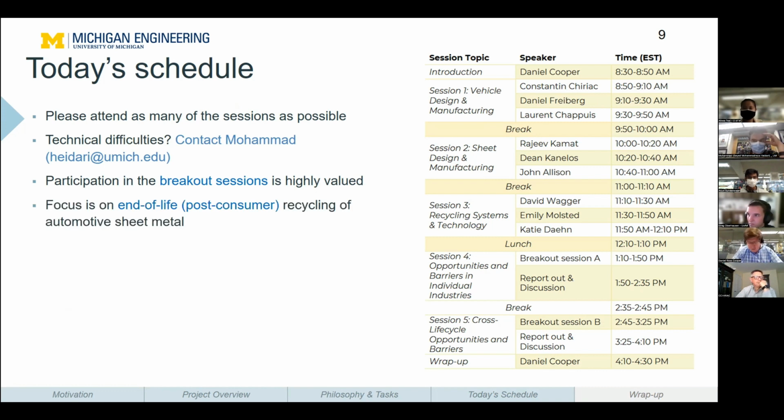Just to emphasize the focus of the project. So we are focusing on end-of-life post-consumer recycling of automotive sheet metal. So there may be lessons to learn from, say, recycling of manufacturing sheet metal scrap, or even recycling of other materials. If so, great, and we want to know that. But the focus is going to be on the end-of-life recycling of the sheet metal. Just to say that this project is not focused on steel versus aluminum versus plastics. That's not what this project is about. Both of these materials are going to have a strong role to play in transport going forwards.